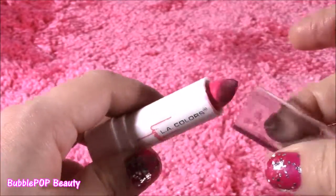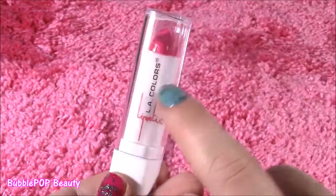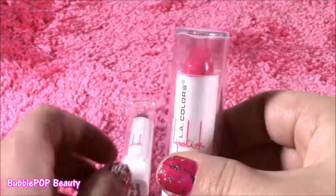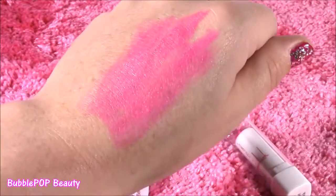So pretty. So I got two of these lipsticks. The Frozen Berries, not crazy about, but I'm in love with this one. And sometimes when I buy lipsticks like the Maybelline ones, they could be like 10 bucks. So for a dollar, beautiful.